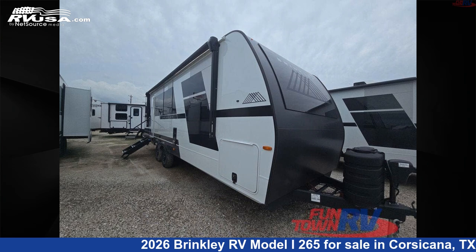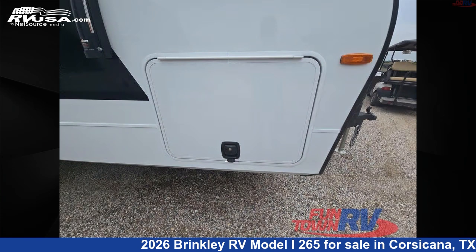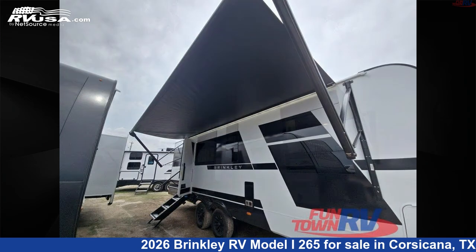This 2026 Brinkley RV Model I 265 is a travel trailer RV. It is located in Corsicana, Texas, 75510 and is offered for sale by Funtown RV, Corsicana.